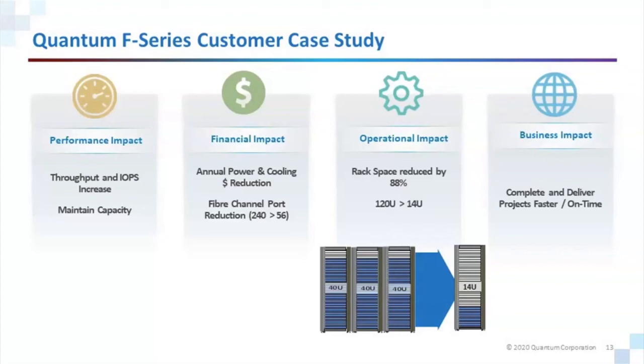Most impactful, I think, is what it's done for their business and what NVMe could do for your business. If you can ingest high-res content more quickly, your teams can start working on that content more quickly. If they're able to complete their work more quickly, you can complete projects and get them back to your clients, or distribute them to your consumers and your audience, your fan base more quickly.